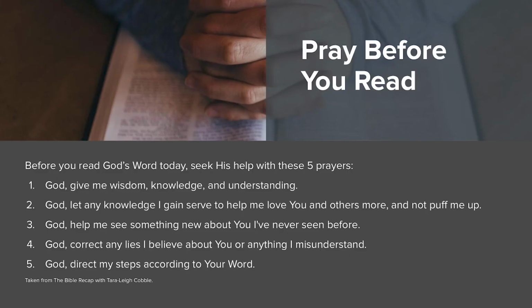So after you start reading through the book of Luke and then the book of Acts using the Bible Project plan, I'm going to recommend that as you daily read, you start with prayer. And you may be like, I really don't know how to do that. Or you may be really comfortable with it. But if you're not comfortable with it or just need a little bit of help, there's nothing wrong with taking pre-written prayers. And one that I love comes from the Bible Recap with Tara Lynn Cobble. And so she prays this daily, and I read this out loud daily when I do my Bible study.